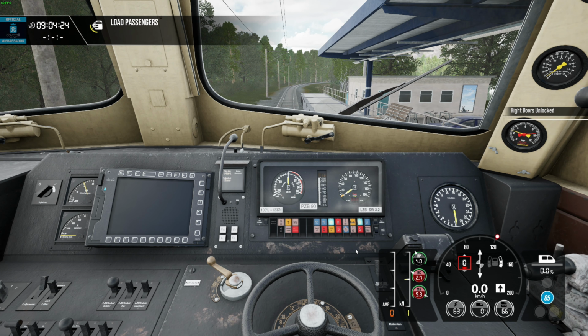Firstly, you'll need to insert the reverser handle. The reverser determines the direction of travel. While you set up the cab, set the reverser to the neutral position. Unlock the brakes with the brake key to allow braking to be controlled from this cab. Set the headlights to indicate that this train is operational. Open the passenger doors to allow boarding. Close the doors before departure.